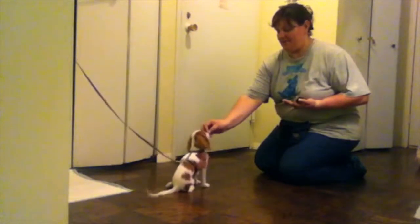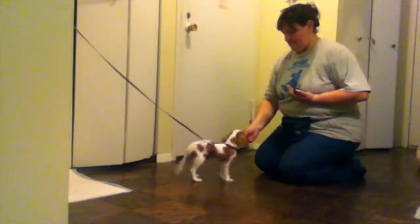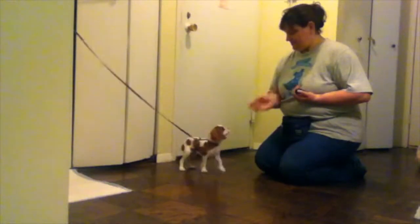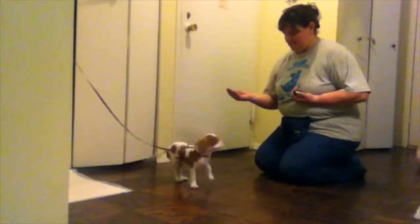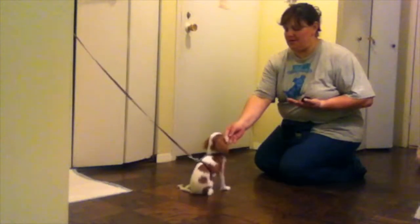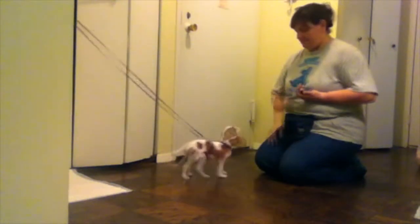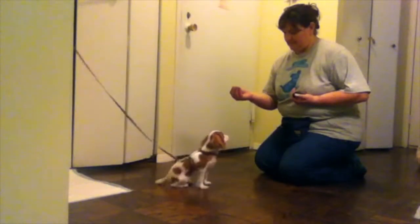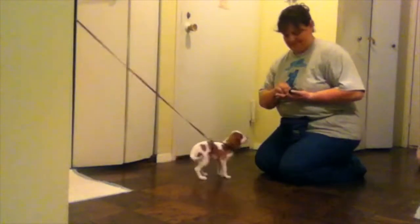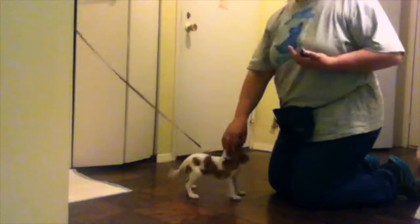Good girl. Okay. So I don't have a lure in my hand, I'm just giving her a signal. She performs the behavior, she gets marked and treated, okay, and then reinforced for the next behavior, which is to get up. Very good. Okay. Now, I didn't treat her that time for getting up, I only reinforced her for sitting.